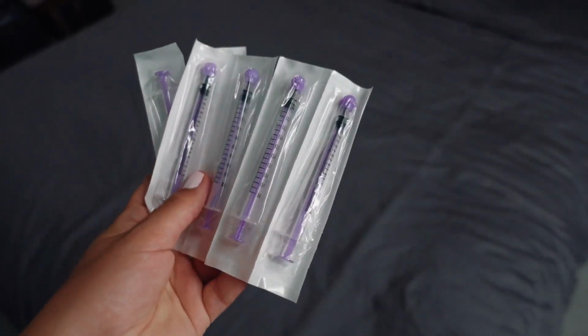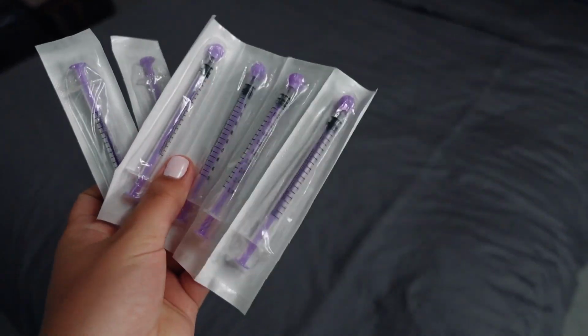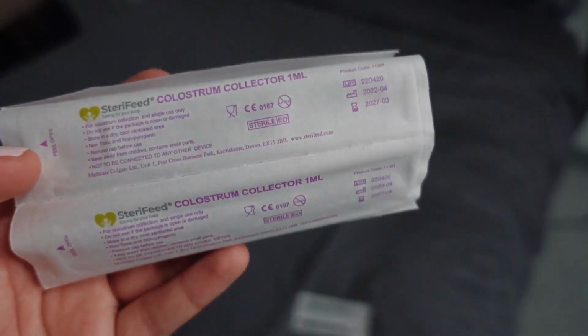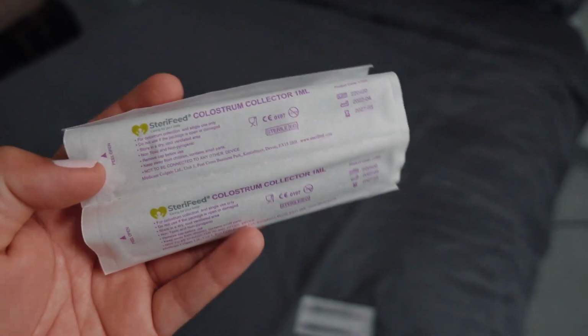So I do it with just my hands. Usually I do it with my husband because otherwise it's difficult, since you need the little syringe to collect it. So we do it together and we just do it for like 10 minutes every night. Basically you collect it in a little syringe and then I've been freezing it. I have a little Ziploc bag in my freezer.